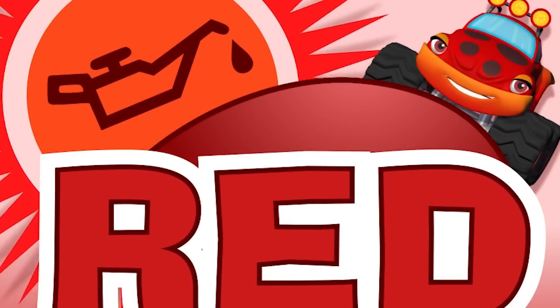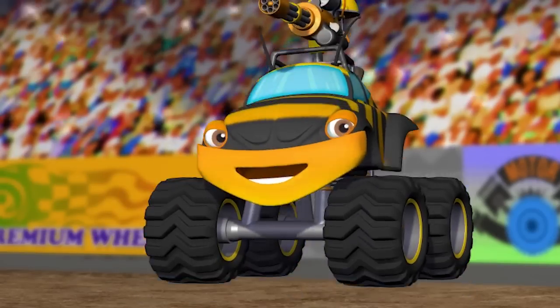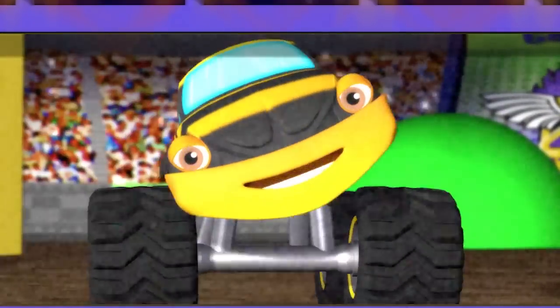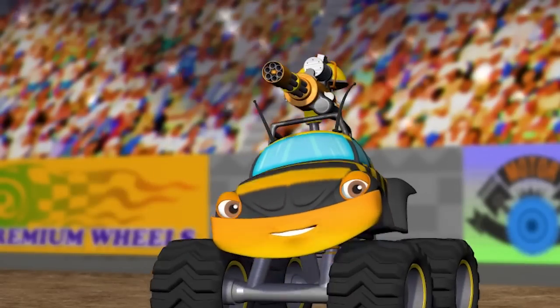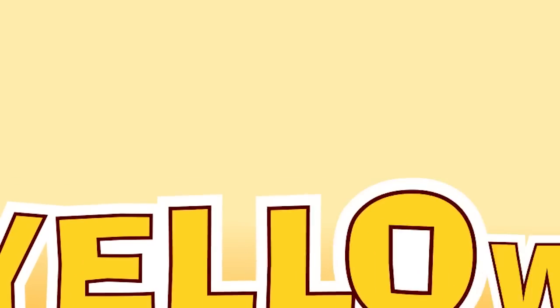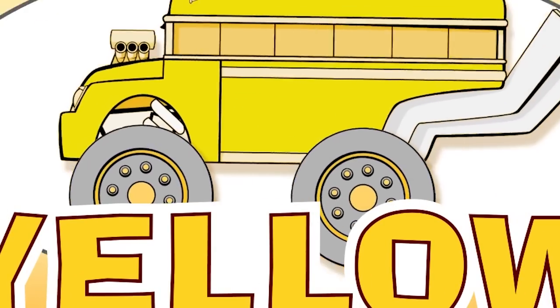Yeah! Finally, we have Buzz. Buzz is a silly, cheerful little fellow who buzzes around with great speed and agility. Buzz is playing for his charity, the Yellow School Bus Company.